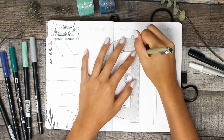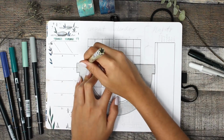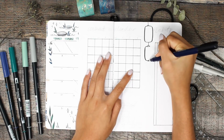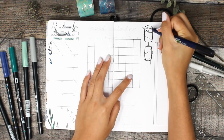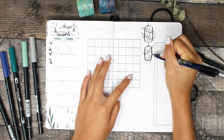I'm also drawing out a little grid for my content calendar because I want to try an actual calendar this month to keep track of everything. Last month's scheduling didn't really go too hot. I have some ambitious goals for 2021, so I really want to adhere to a nice little schedule and actually produce content for you guys. Because me, producing content in a timely manner is absolutely unheard of.